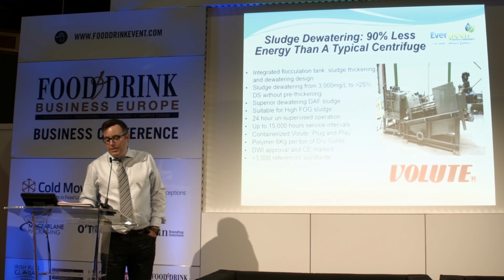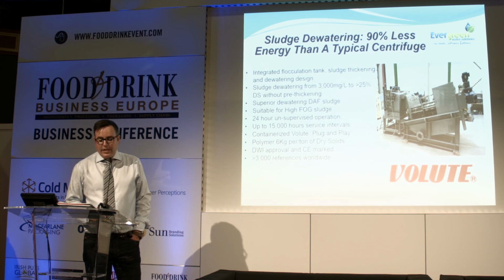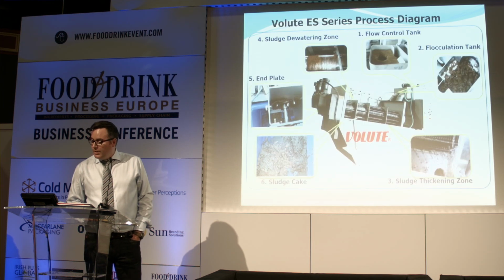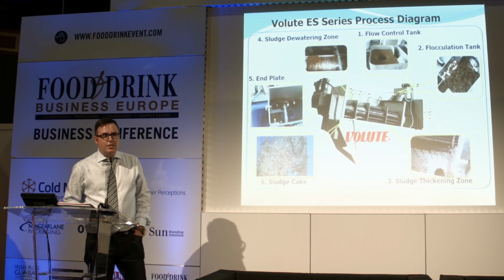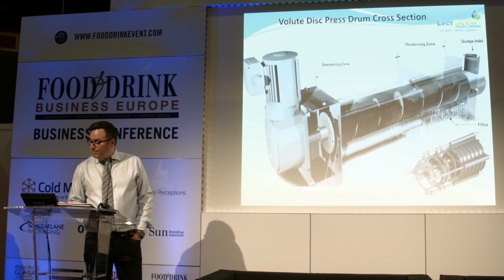And obviously the big factor that we would have in regards to our technology would be the amount of energy that's required to dewater the sludge. This is just a little bit about the process. You're talking about multiple process steps in regards to how the machine operates. You have flocculation, thickening and dewatering, and therefore obviously a very user-friendly piece of equipment.